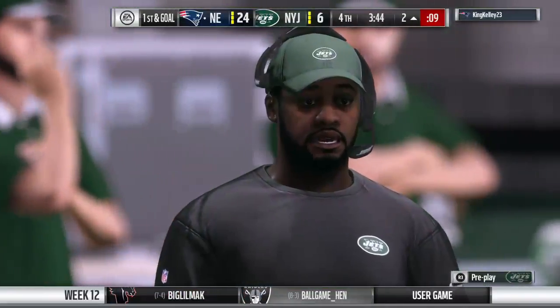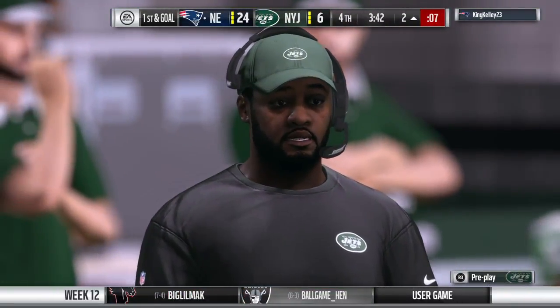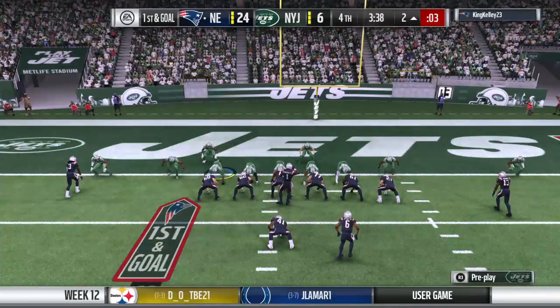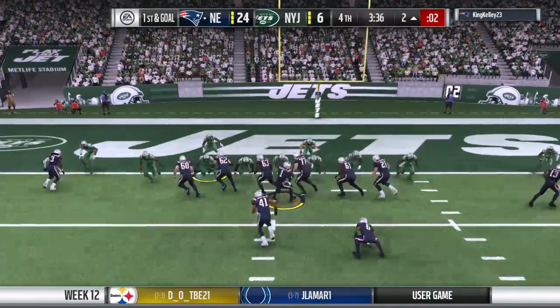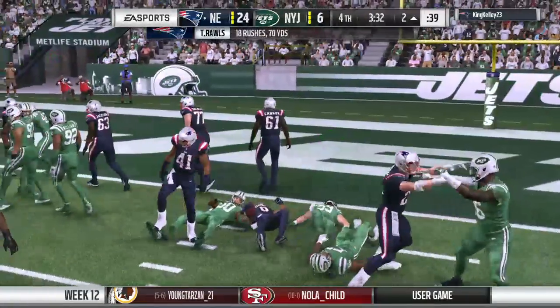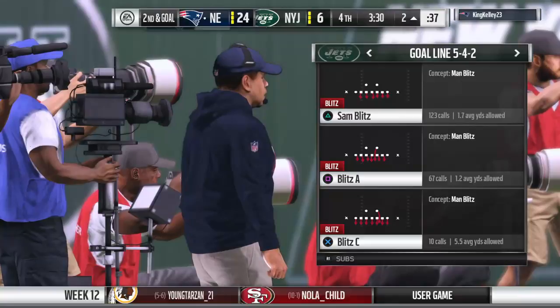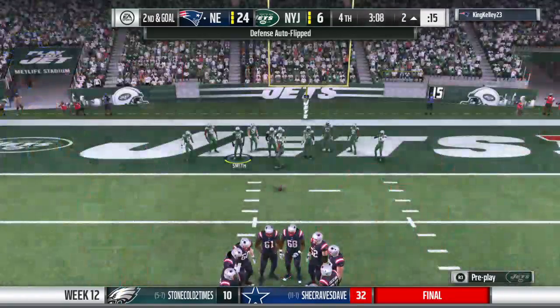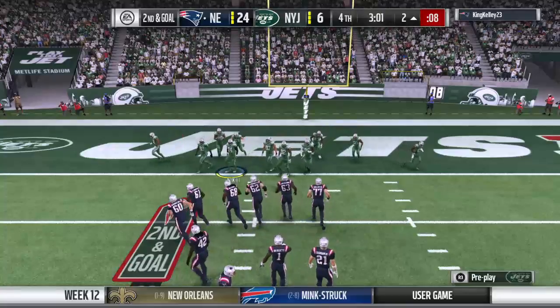And here comes play number 6 on this drive. From the 2-yard line now, it's 1st and goal. Nothing doing there. They're going to wind up holding him at the 2. No gain there, and it's going to set up 2nd and goal. So stuffed from the 2, now what?